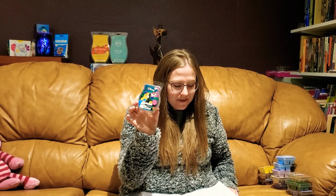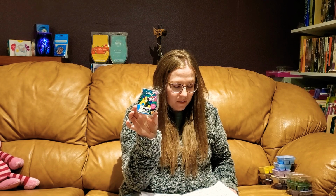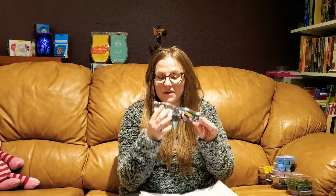The second honorable mention I have is from the Disney collection. This came out in February of 2020, and this is We're All Mad Here. So Scentsy says We're All Mad Here is tart plum, strawberry, and pink sugar, all sparkling with a bright burst of fizz. So these two are somewhat similar, but I'd say We're All Mad Here has a little less grapefruit, a little sweeter, and it has that effervescence of the fizz.